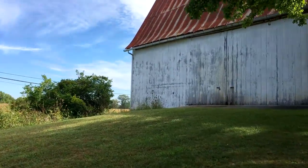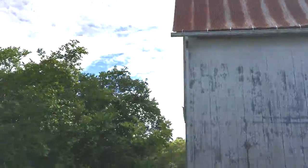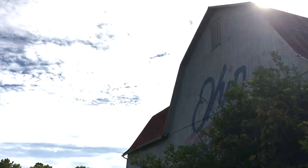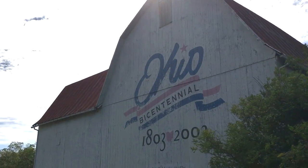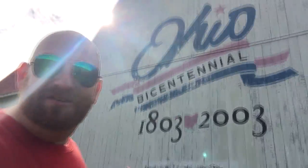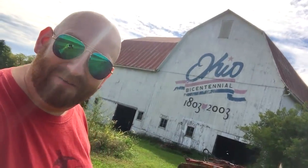Okay, here's the barn. Here it comes. Okay, after the bush. Here it is, guys. You know what? I say it at every one of these barns, but I think this just might be the biggest one yet. I mean, the biggest logo. Enormous. All right, I gotta step up here to get this shot. Yeah, cool, look at that. Ohio Bicentennial.